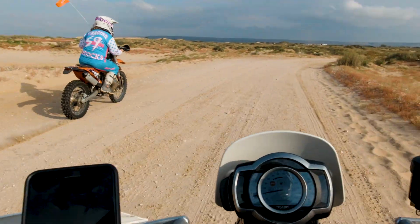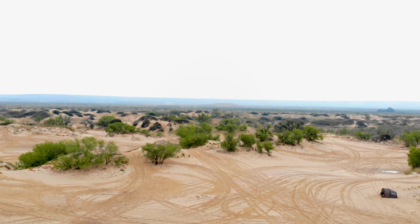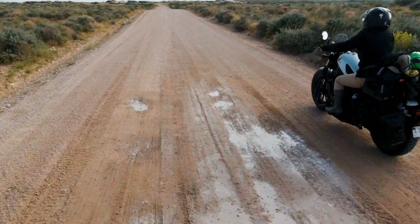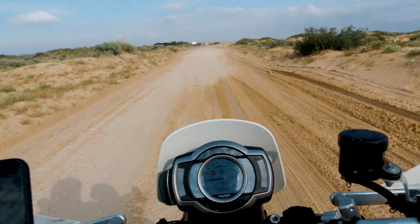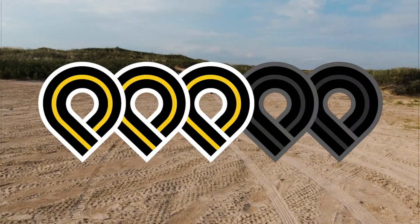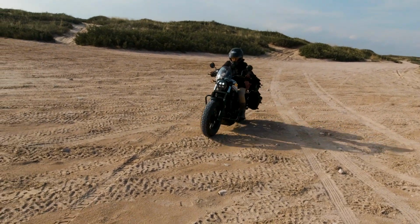It's a fun spot to take your dirt bike or off-roading vehicle of choice to ride, and made for some nice camping too. It's a 1.4-mile ride off of the highway of pretty well-packed sand. There are some soft sandy sections, so I would give it a 3 on the MD difficulty scale. Let me get this nice shot of the Honda Rebel Adventure motorcycle.